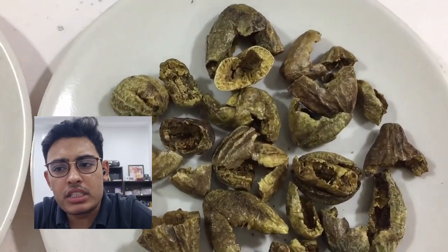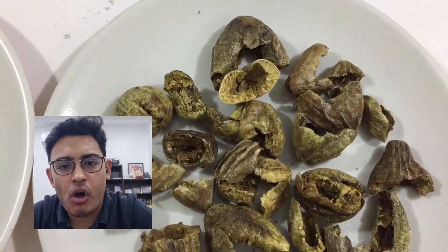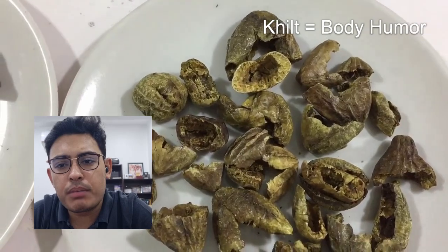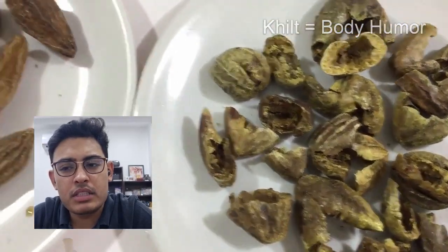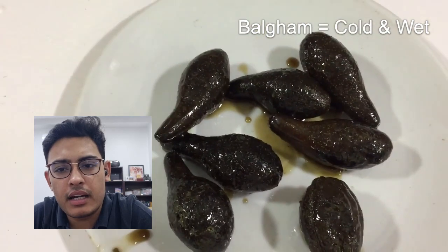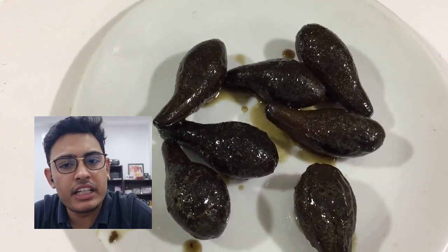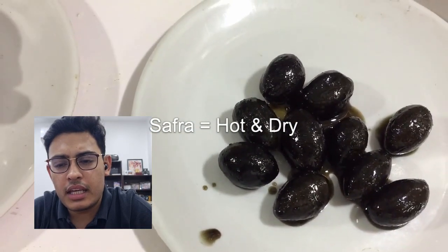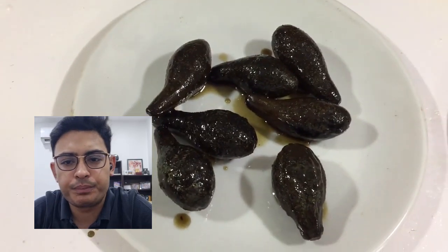While Halela Kabli is great for ailments which are caused by all three health misbalances, its perfect use would be in case of ailments caused by balgam misbalance. Similarly, if we talk about Halela Zard, that is great for safra related issues, and a special action which it does is it extracts safra from balgam. That's a very special act of Halela.